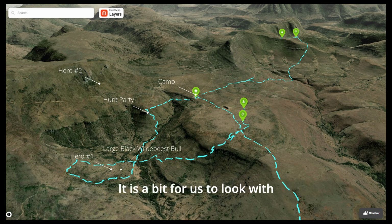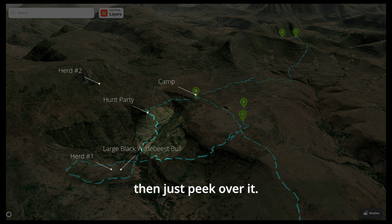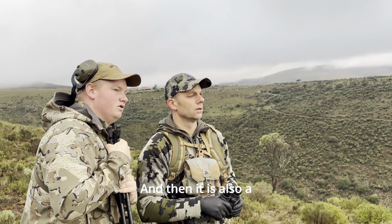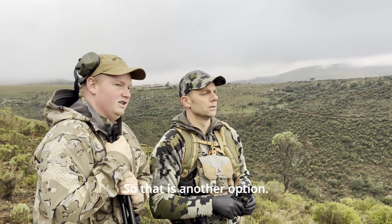It's a bit far for us to look off the binos and see horn-wise, but it's another great alternative for us to stalk down here, make a plan with the wind, maybe go against the opposite ridge there and work with the wind. Hug that ridge and then just peek over. It also makes like a little embankment there. You can just pop over there, and then it's also a 200-300 yard shot if they stand still. Yeah. So that's another option.